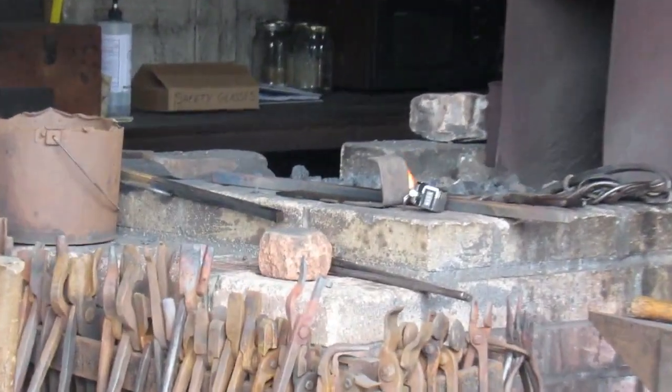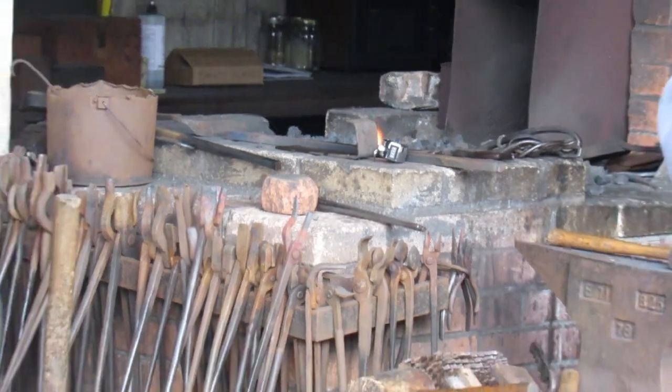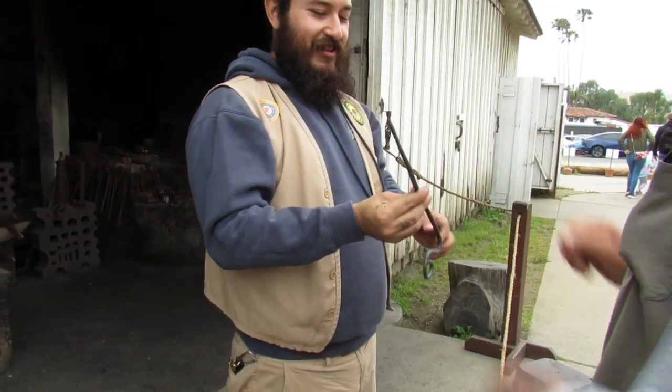Okay. So I'm going to let that heat up for just a little bit. Meantime, I would like you guys to try and bend this piece of iron. Show you how hard iron is originally. Ah, it's a little bit of a flex, I saw that.